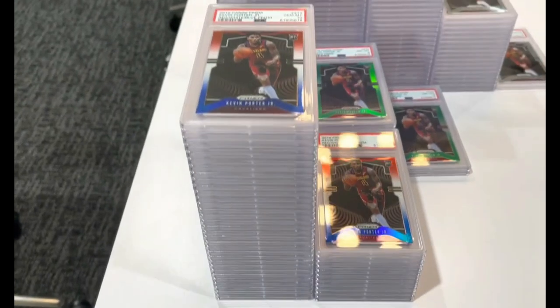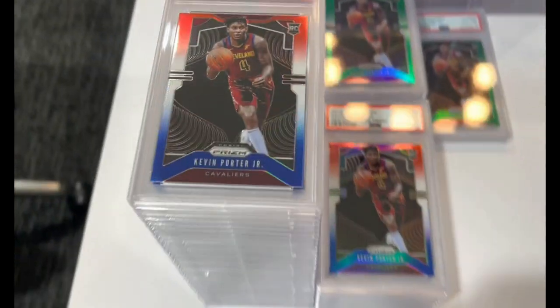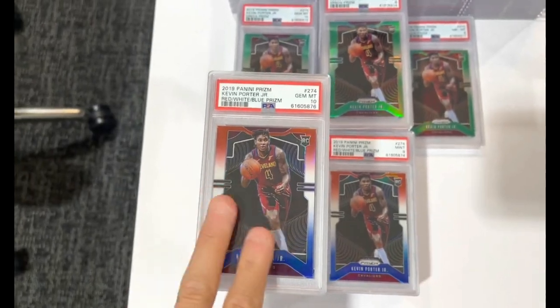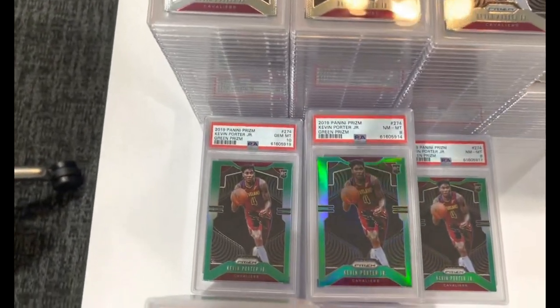And so these first two stacks, as you can see, that's a pretty large quantity right there for all those stacks. So in this first one, it's the red, white, and blue. I'm not gonna take you through every card. This whole stack is PSA 10s. This stack right here is PSA 9s. I submitted the greens. The greens I didn't do so well.